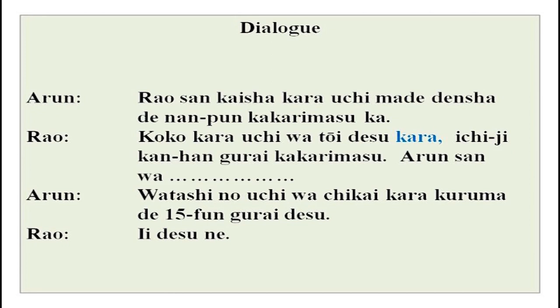Rao-san, kaisha kara uchi made densha de nanpun kakarimasu ka? Koko kara uchi wa toi desu kara 1 jikan han gurai kakarimasu. Arun-san wa? So over here the question is left incomplete for the person to answer, and the intonation is rising with wa, you will notice.